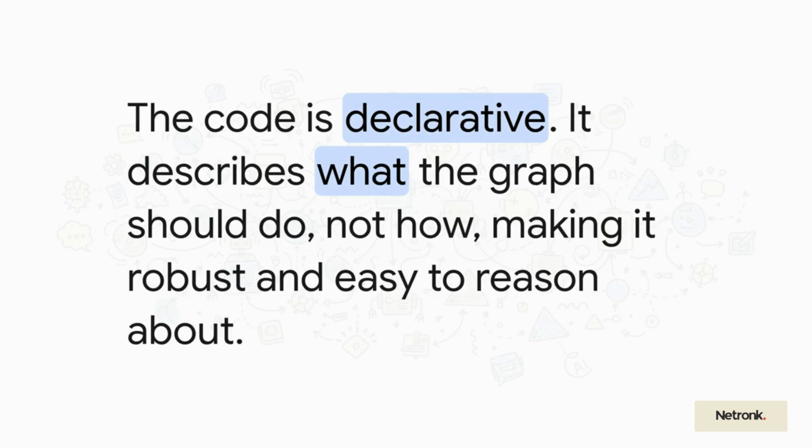Now have a look at the code to make this happen. Notice how declarative it is. We're not writing some tangled mess of if statements. We're simply defining a state graph. We're adding our nodes like agent and action, and then we define the connections between them. This code is describing what the flow should be, not all the nitty-gritty details of how to execute it. And that makes it incredibly robust and way easier to maintain.